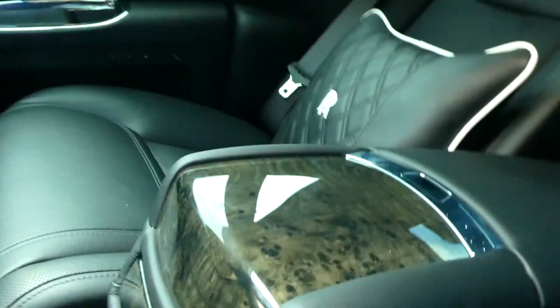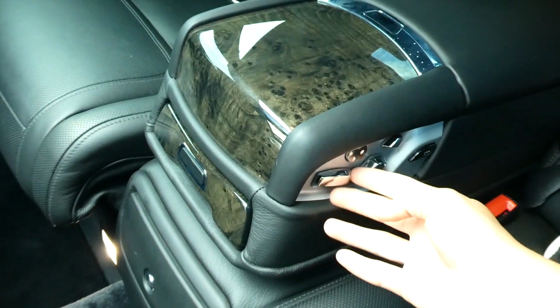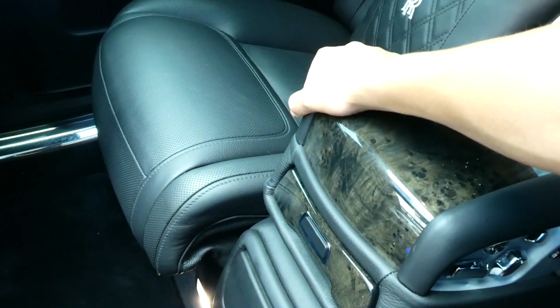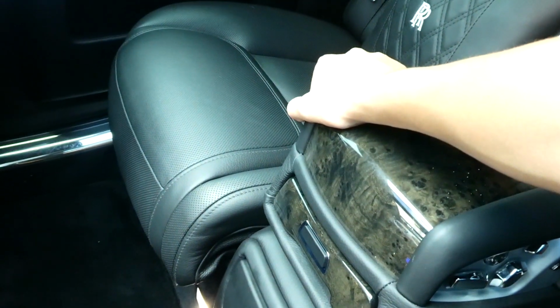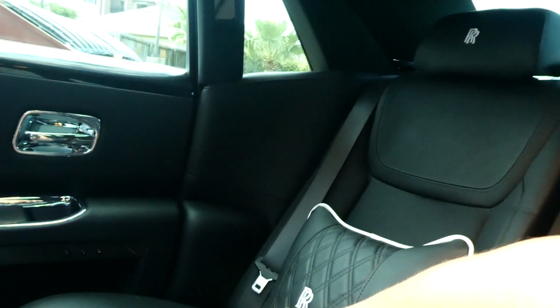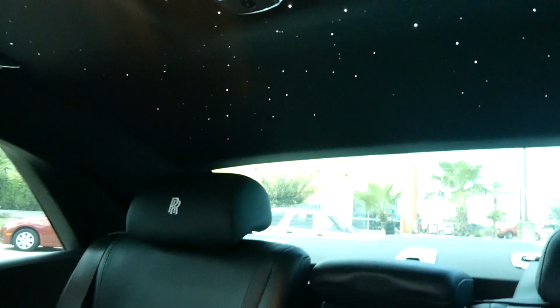Having a look, if I go ahead and scoot up, right there, you have your seat controls on both sides. And as you can see, those seat controls right here. As you can see, that seat is moving. If I go ahead and pull it forward, now it is basically a full chair. Now the motor behind it is right there behind the seat. You get a good look at those stars as well.